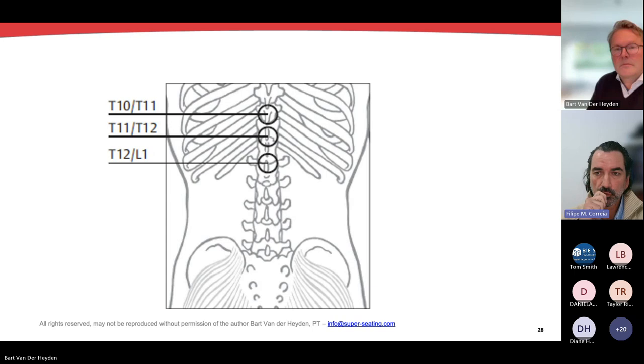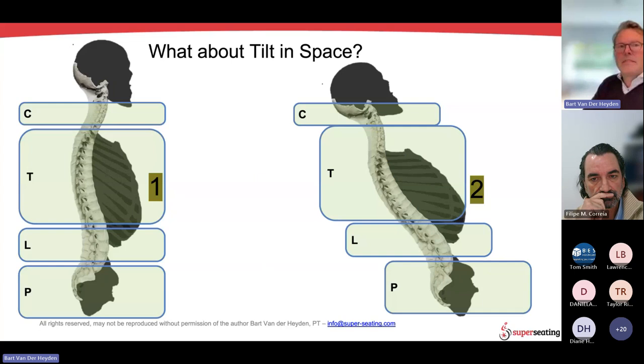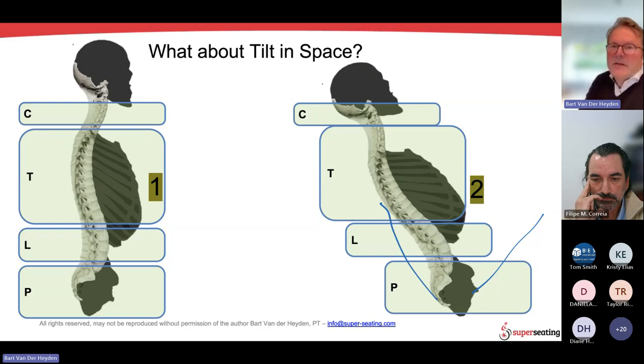I think that question comes in line with the next question that I have for you, which is, if I have a tilt-in-space chair, does it make sense that I have a T6, T7 height back, or should I get a little bit higher? Well, one of the exceptions is if you have a tilt in space. If you have contact mid-thoracic, gravity would probably facilitate, with a flexible thoracic spine, a thoracic extension. And if you have a thoracic extension, it probably makes sense to go a little bit higher, so you have more support, so the thoracic spine is supported when it extends. So that makes sense.